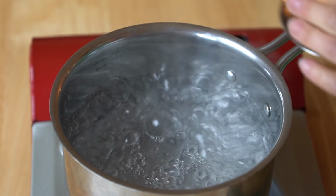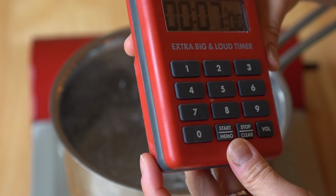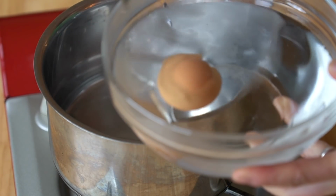Now, the method I end up using is just making a soft cooked egg. I bring water to the boil, I place an egg in there, set the timer, reduce the heat to a simmer. After 7 minutes, take the egg out, plunge it into some cold water, and there you have it.